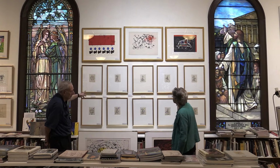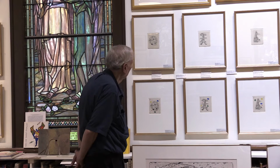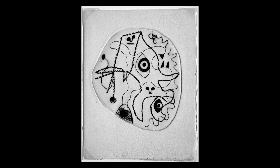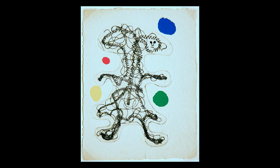Miro did a book with a friend of his, Tristan Zara, who was a Dadaist poet. And the final version had small hand painting additions to each of the pages. So in other words, this is the initial print. This is the trial proof. And if you'll notice, these are the exact same image, except that he has added hand painting, so that no two of these are ever going to be identical. So each one is kind of unique. Yeah. Amazing.